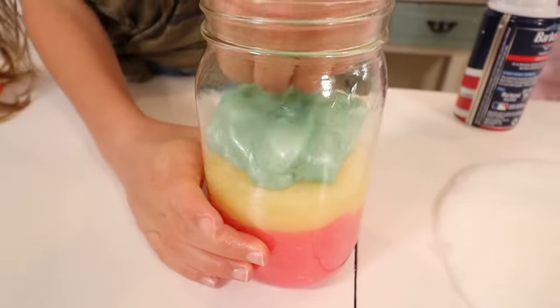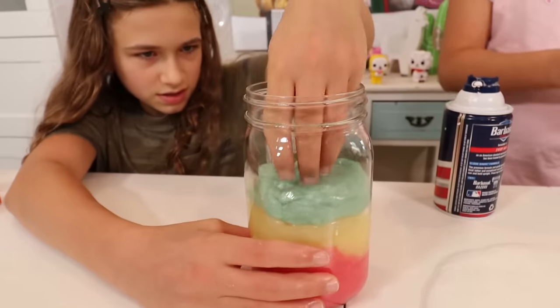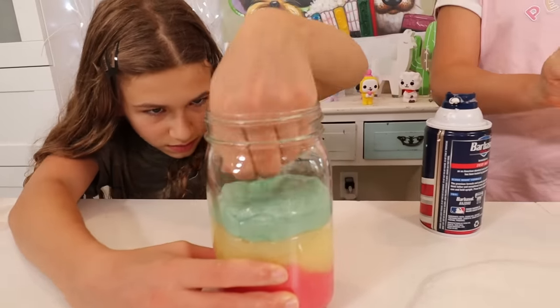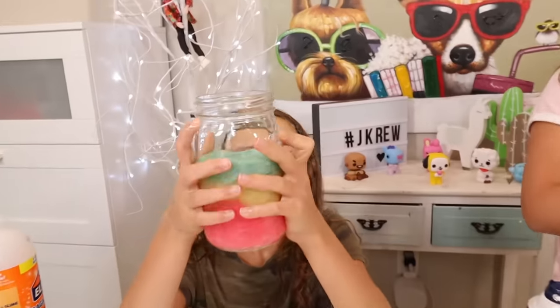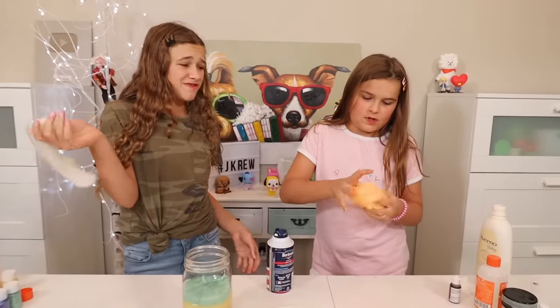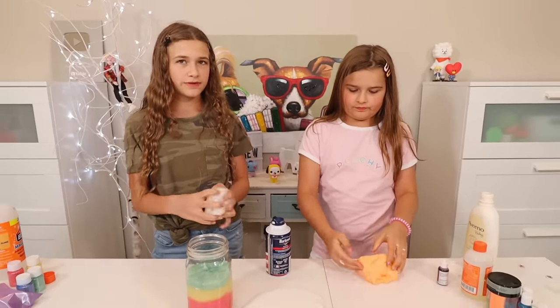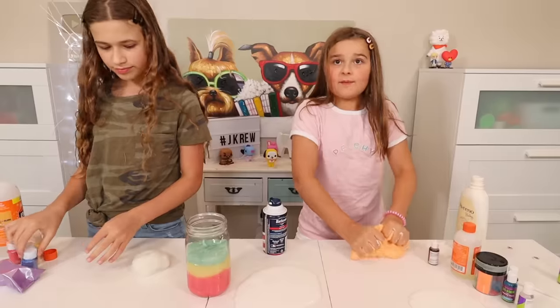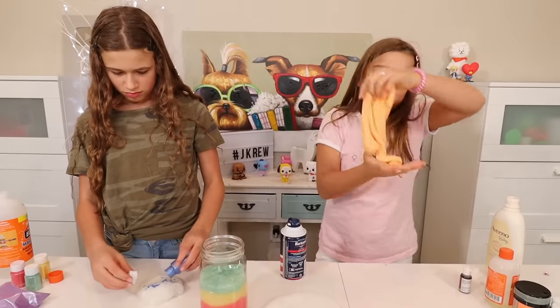Look. Make sure the front looks nice. There we go. Perfect. So I'm already working super fast, and Maddie's still on her second one. I swear, you've been on your second one for like a million years already. I need to make sure it's the perfect texture and color. But I think it's good now.